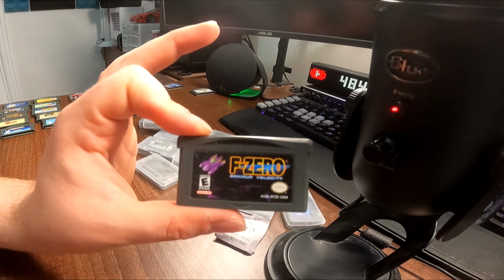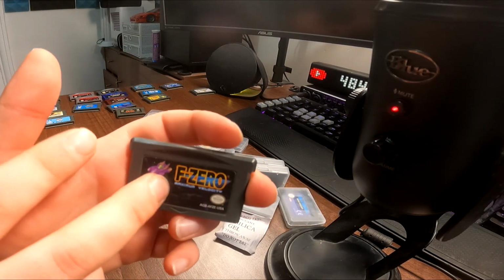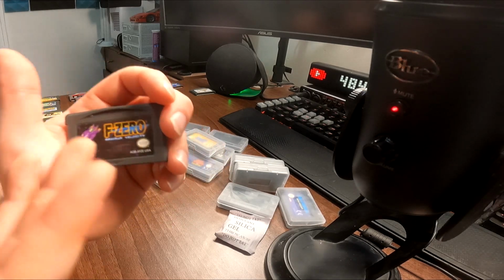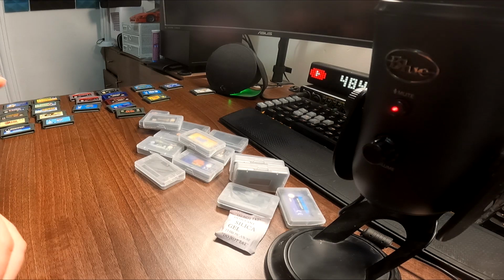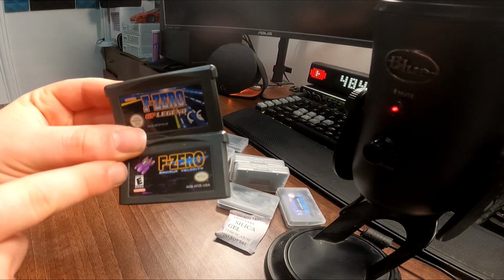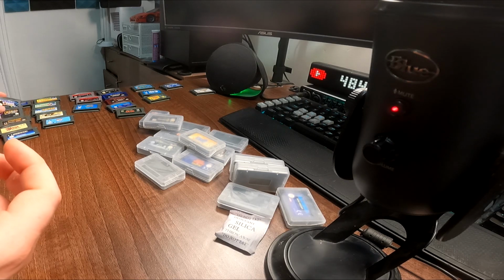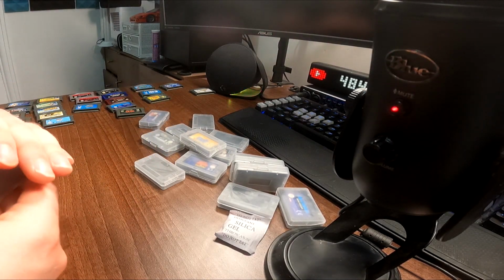F-Zero Maximum Velocity. This has been like a bit of a white whale for me. I really wanted to get this game, but I could never find it at a reasonable price. This is when I was like a student, didn't have that much money, so it was a lot to spend more than like £5 on a game. But I bought this, like, I'm finally gonna get this game. It wasn't like, this was far more ubiquitous than this. But I think it's generally considered that this is better than. I need to get around to playing this, basically. This is why I'm organising my collection, because I just forget I own these games.